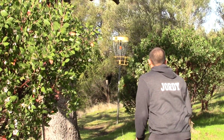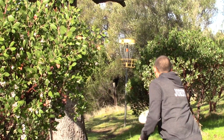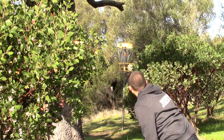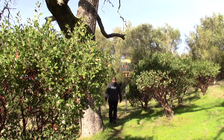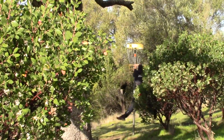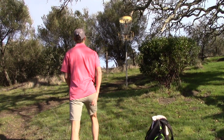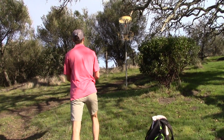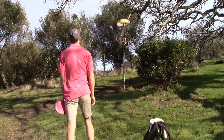There's that elevated basket. Gotta look right around the manzanita. Oh, stuck in, little body English. That was nice. Yeah, I was definitely happy with it too. That is so high. Oh, there it is. Had to jump to get it out. The one nice thing about being elevated is you can see it from the other side of the manzanita bushes. But if you miss it, it's not good.